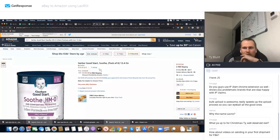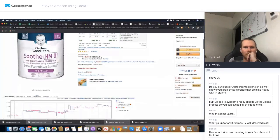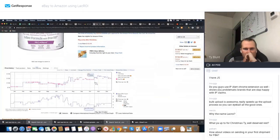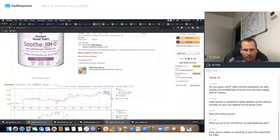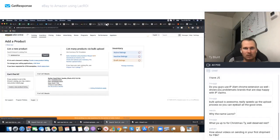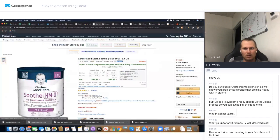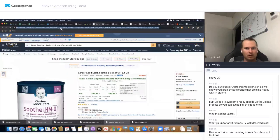Interesting though. We might come across randomly some food products. If you do food products, watch out. Only thing with that is make sure. Honestly, this would be a good product to buy. Can we sell this? Restricted. Let's see. Actually, I'm not sure we can sell this Gerber stuff. We can't sell it right now. Let's see if we can actually sell it.